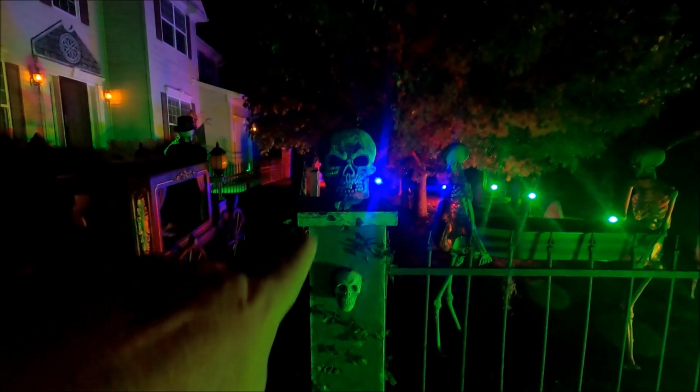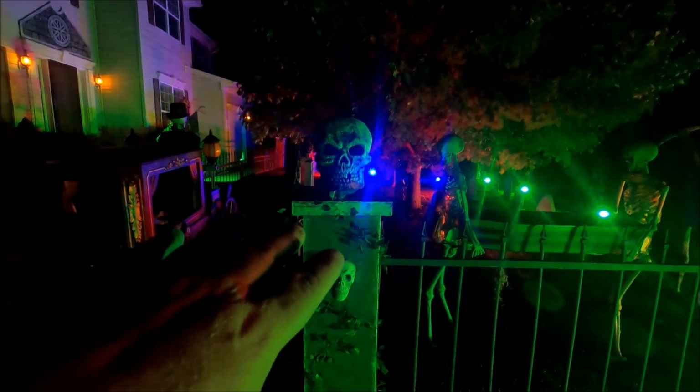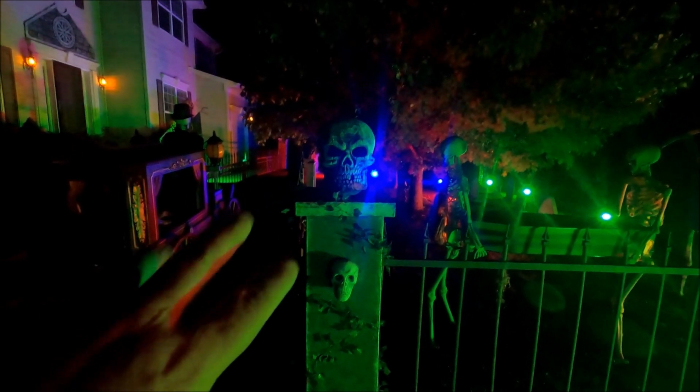Take you guys over here. Had these fiberglass, I think they're fiberglass, skulls. At one time they did light up. I didn't check to see if they still work, but I put them on both of these columns here. I thought that was kind of cool.